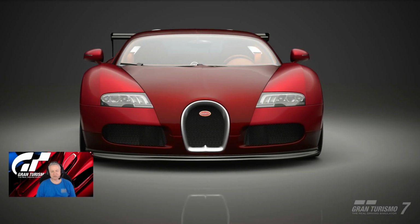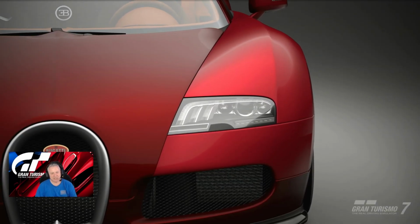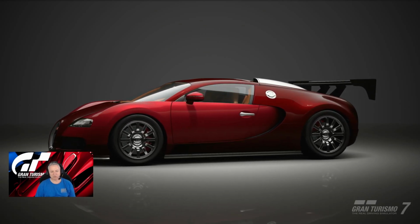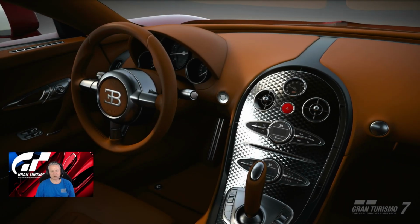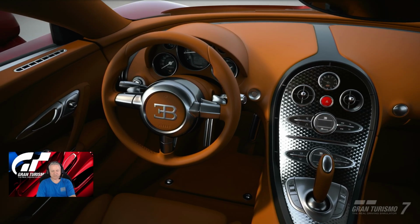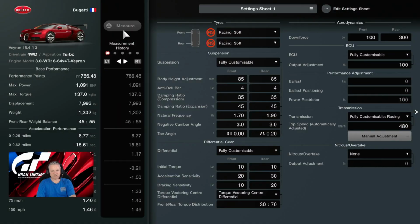What an absolute epic motor it is. And they still exist out there on the road. People still own them. People still collect them. We've moved on, though. We're at the Chiron and whichever models we're at now. But this is what it is, and it is a phenomenal car. Let's take a look at the settings for what we're doing.